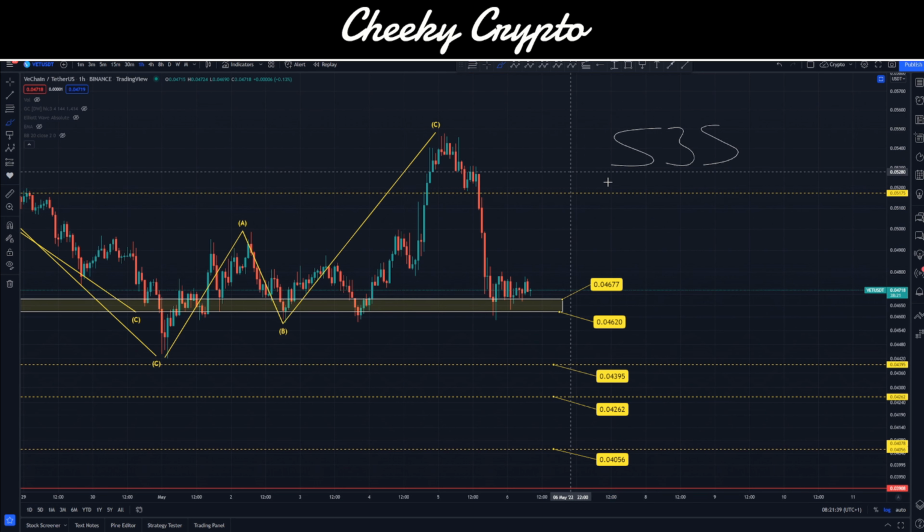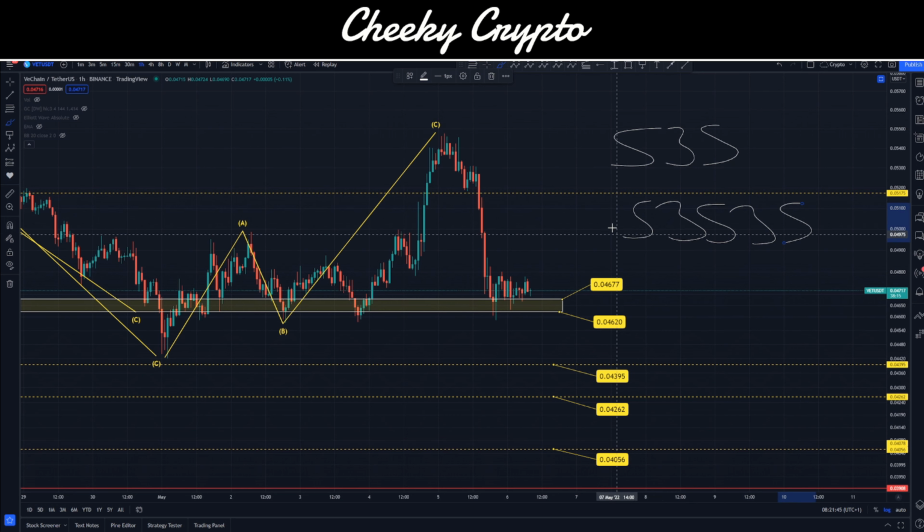Or alternatively, what we would have is a 5, 3, 5, 3, 5, which is an impulsive structure, which would be a trend. Okay, so this is a trend-based pattern, whereas this one is a corrective. Okay, so very, very different.